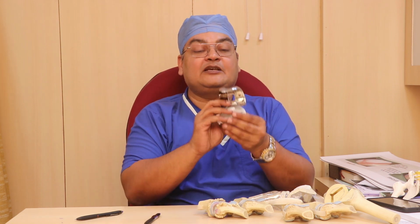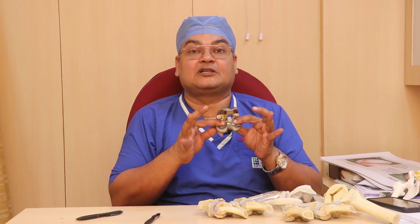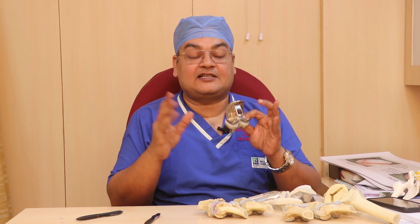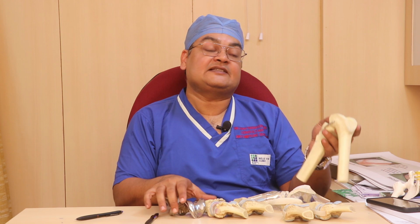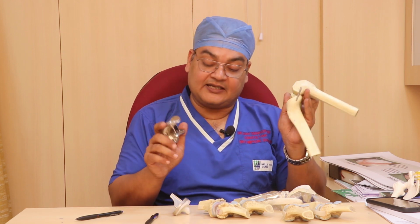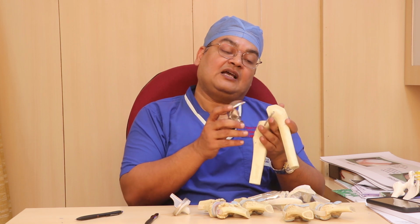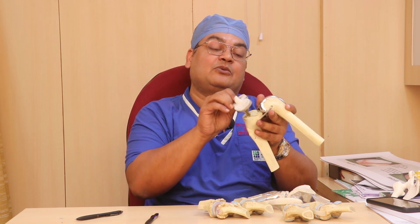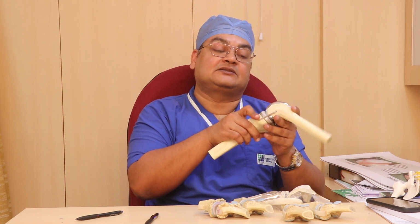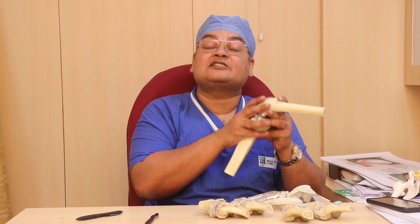Now these are the knee implants. Knee implants have multiple sizes, like your shirt or your pants. We measure the sizes and decide the size based on that. And these implants are put in with something called bone cement. These are all cemented implants.